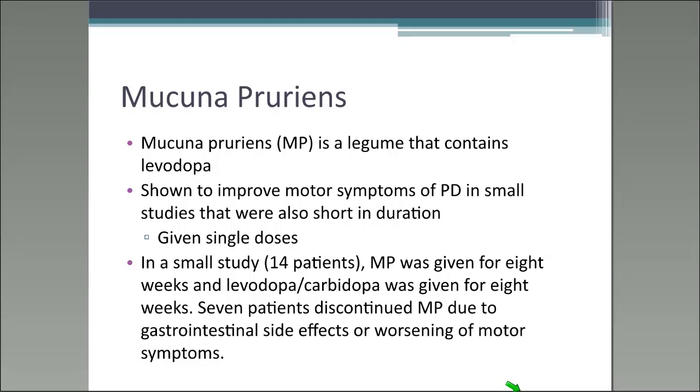So what that means is some of these studies were very short. I think one of them was only three treatments or so over a span of about 3 weeks. It's just a single dose. It wasn't like one dose every 4 to 6 hours or so. It was just one dose. And I think another study was just 6 consecutive days where they got a treatment each day. So they're very short. And in the small studies, it's always a very small number of people where they found these improvements in motor symptoms.